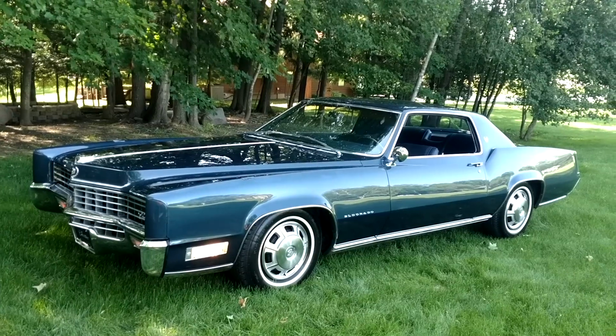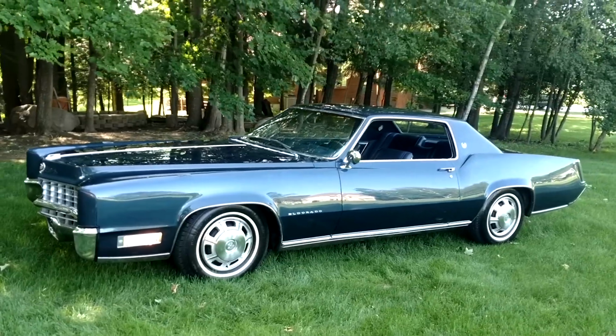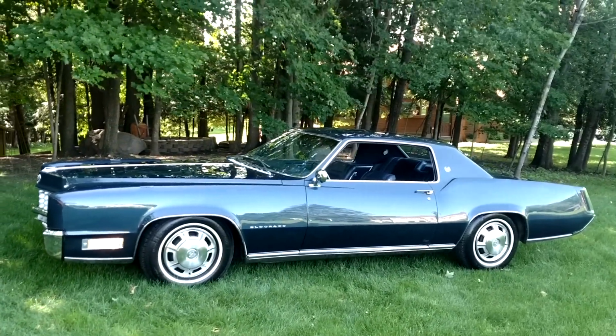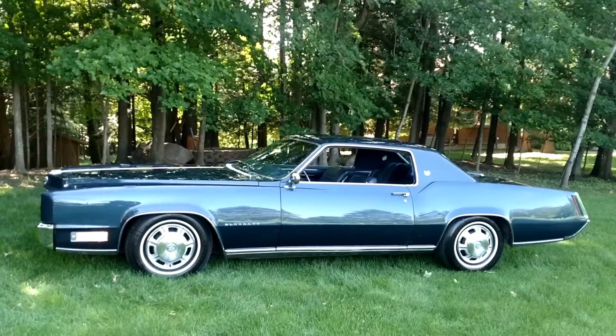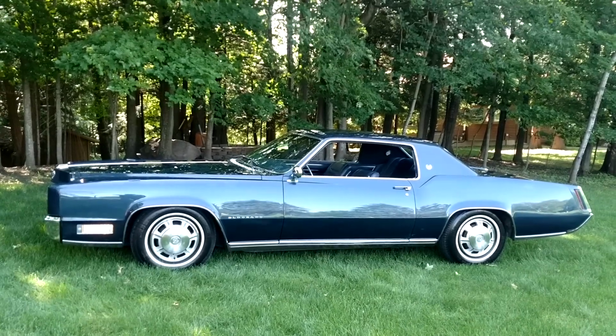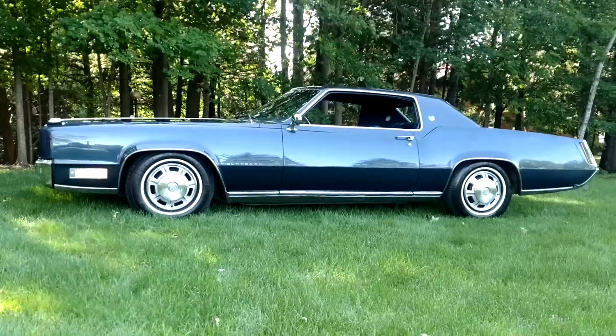Now, my own personal 67 Eldorado is a black one with Dalmatian interior, and I do have the vinyl roof, and I love it. But I have to admit that I think I like them better without the top. And this particular one, if I own this more than 2 weeks, I'm going to be shocked once this thing goes online. This one really just has a look to it.